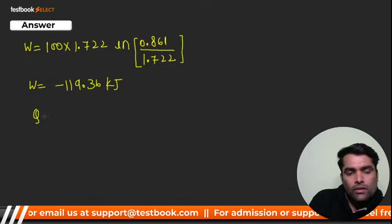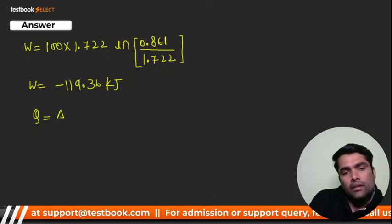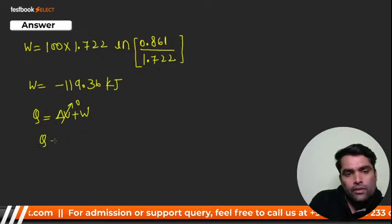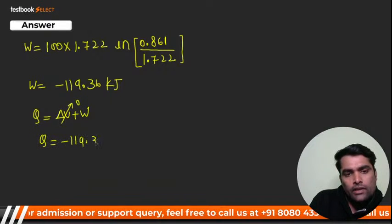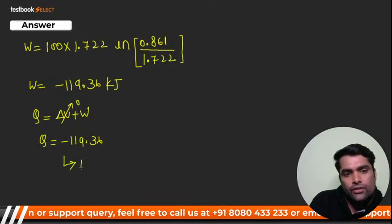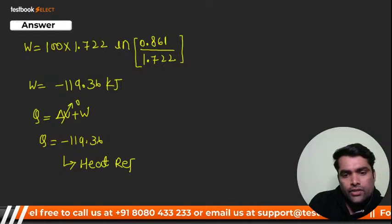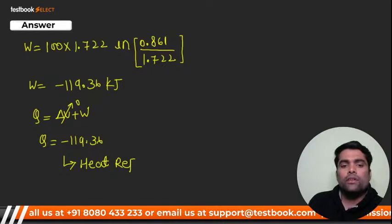So heat added will be what, my dear? Heat added will be क्या हो जाएगा? Because heat is nothing but delta U plus W. So ये तो zero है. So definitely Q is going to be minus 119.36. That means what? It is heat rejection. It is negative, so definitely it is a heat rejection.